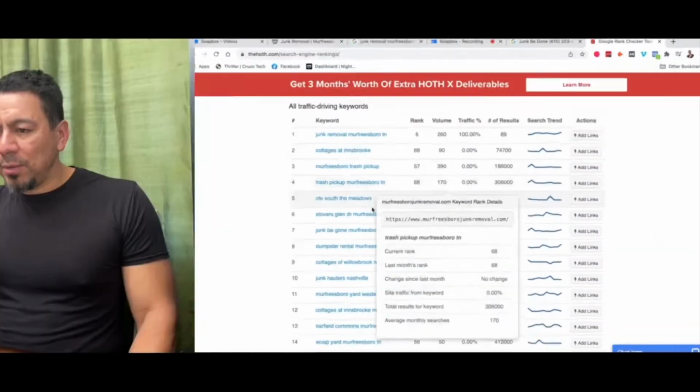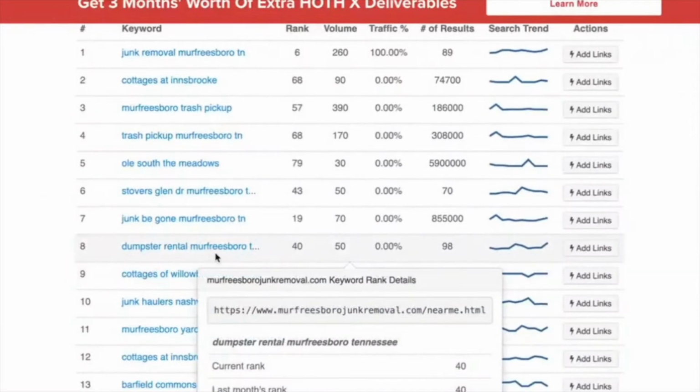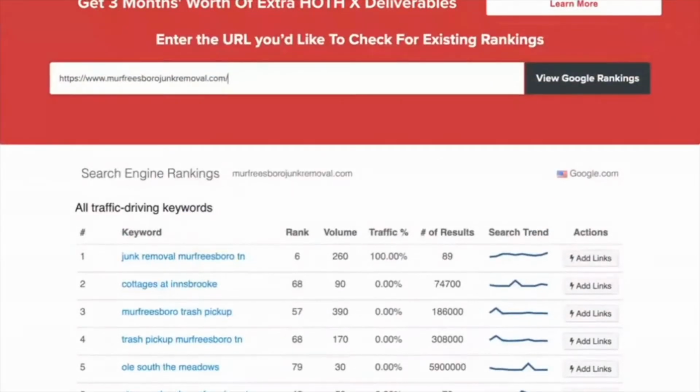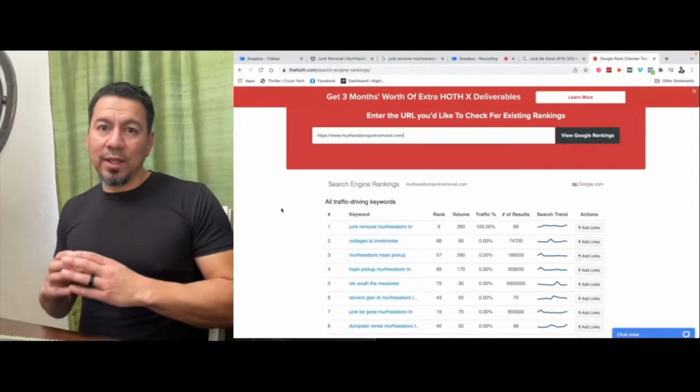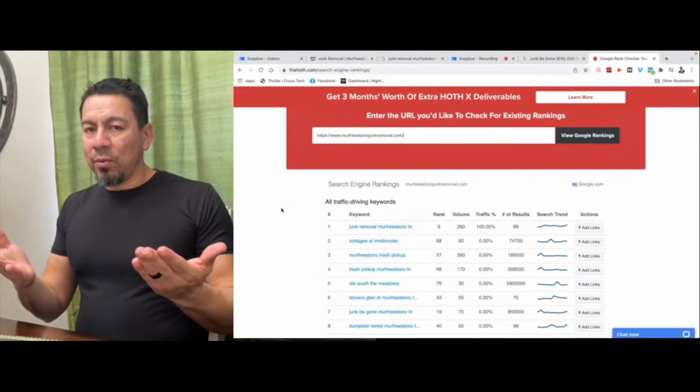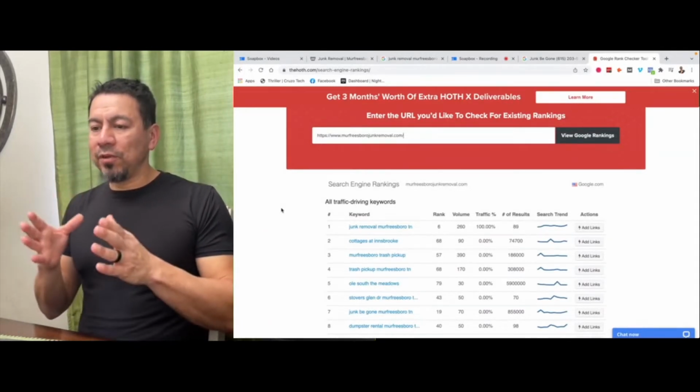Murfreesboro trash pickup, dumpster rentals. If you want to do dumpster rentals, 40 searches a month. That's plenty enough for me to get into it. Because you also have to take into account that people just type in junk removal where they live. So that's another thing to take into account. But right away, the search volume, perfect. I'm game. If I have a business there, I'm going to try to grow it. If I don't have a business there, I'm going to try to build one there because I see the search volume for that. Let's go on to the next one.